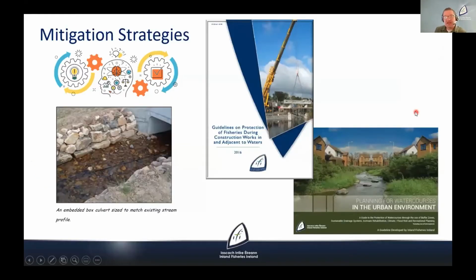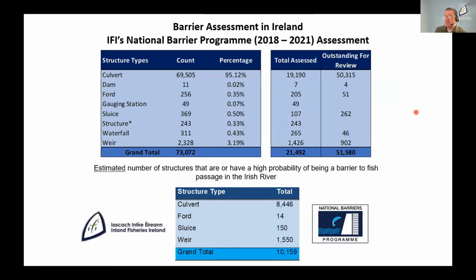And in terms of mitigation strategies, what we can do about this problem. IFI has guidelines, and some planning for the urban environment, which is a very good steer if people see problems. In terms of barrier assessment in Ireland, IFI has been working for the last 4 years on this. We've assessed about 30% of the structures in the Irish river catchments, and we've come up with an estimated number of about 10,000 barriers for fish passage in Ireland. So it's not something that's going to be fixed soon, but it's on the radar now. And hopefully, with the Green Deal and other European directives coming down the line, things will be mitigated.